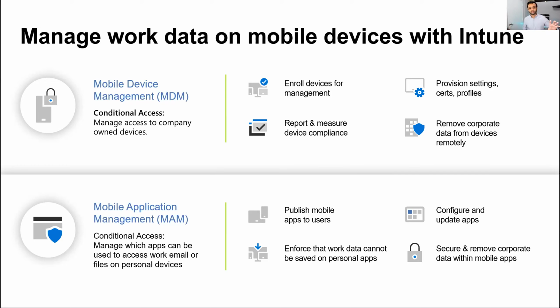Along with that, you can also see where the device is. You can provide corporate settings on there. It's very snazzy. Mobile application management is also really cool. It's a little bit different. And in our situation in nonprofit, I think this is something that's used even more than mobile device management. The reason for that is we all use our own computers and our own iPhones and Androids to work. We can't buy laptops for every single person in the office.